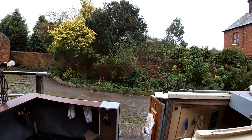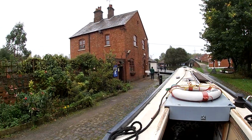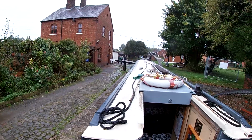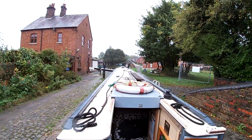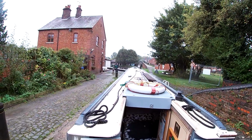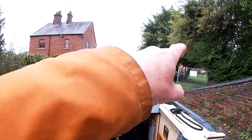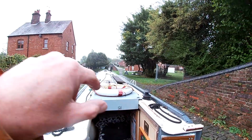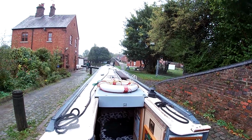So we're about ready to go. I better get back on board, and we'll be on the Coventry in about 5 minutes, I think. I don't think there's another stop lock. I think we're straight on once we've gone under that bridge. There's a bit of a link between the 2 canals that goes across, and then we've got to turn right again, basically going back the way we've come in.